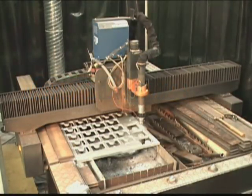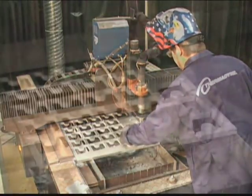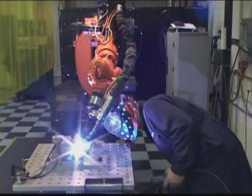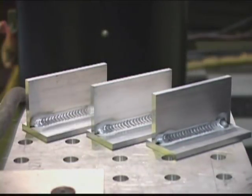The Thermodynamics Nitrogen Water Mist Secondary Cutting Process brings true precision cut quality, and the Thermal Arc PowerMaster SP welding system completes the job with precise, repeatable weld execution.